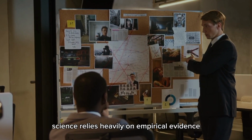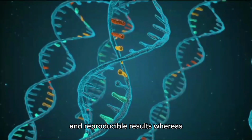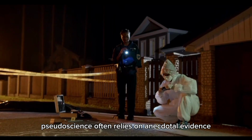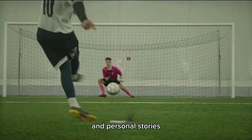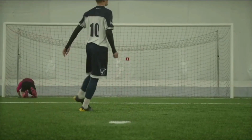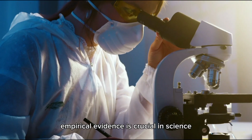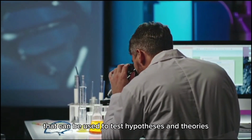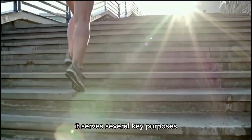Science relies heavily on empirical evidence, observations, measurements, and reproducible results, whereas pseudoscience often relies on anecdotal evidence, testimonials, and personal stories, which can be misleading. Empirical evidence is crucial in science because it provides concrete, observable data that can be used to test hypotheses and theories. It serves several key purposes.